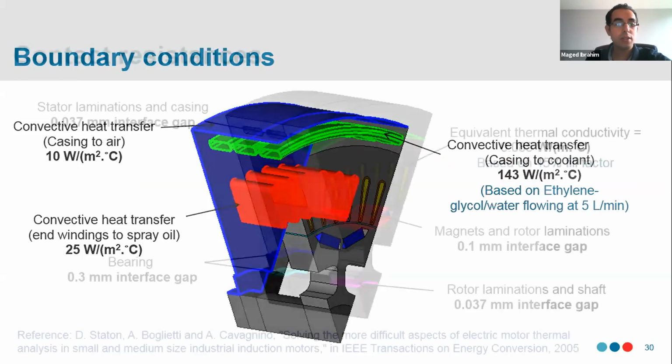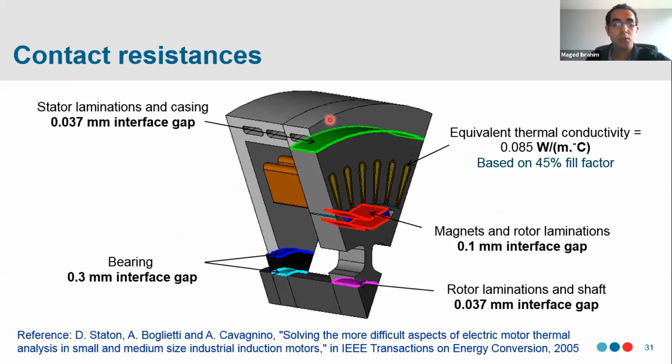Also, we used contact resistance between the casing and the stator laminations, between the magnet, rotor laminations and shaft, and also between the bearings, the casing and the shaft. And based on the fill factor of the stator, we used an equivalent thermal conductivity for the insulation layer, and this value is used in the FEA simulations.